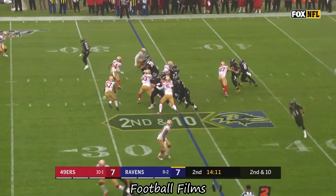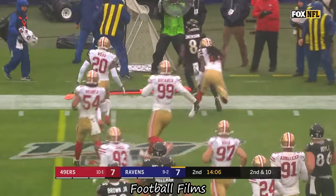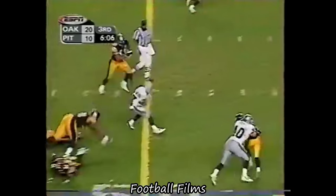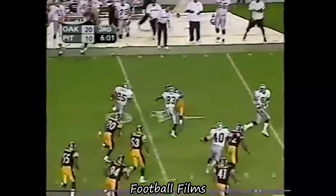Run it every time out of this formation. He does it again. He makes a great move. Jackson to the outside where he's shoved out of bounds. Every play, it's something. The Steelers defense get off the field. Garner. No. What a move by Charlie Garner. Holy cow, what a run.